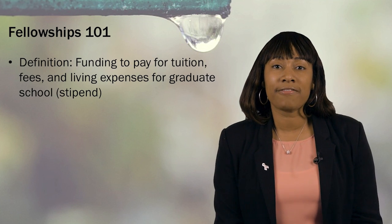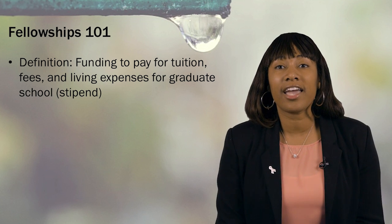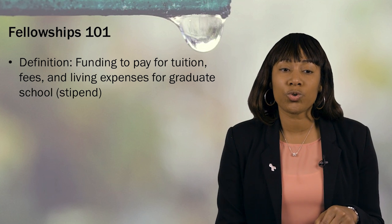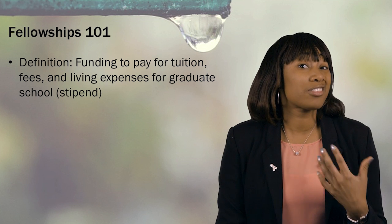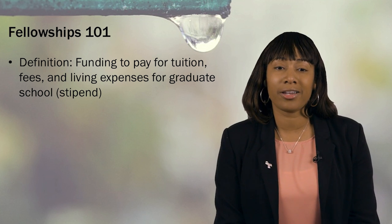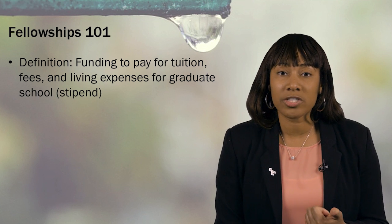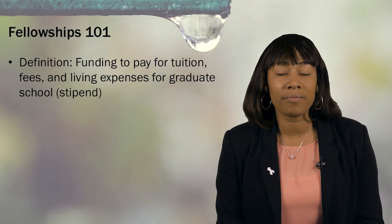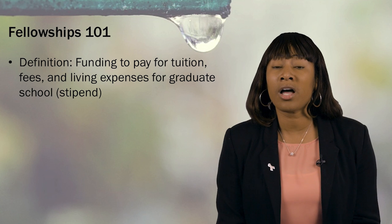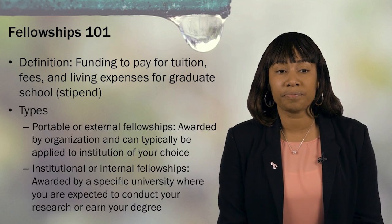So the definition of fellowship is funding to pay for tuition, fees, and living expenses for graduate school. The living expenses for graduate school are sometimes just called stipends. So if you see stipends, you are supposed to use your stipend to pay for your living expenses, such as your room and board if you stay on campus, or if you rent an apartment, your utilities, if you have a car note, or your insurance. All of those things count as your living expenses for graduate school.